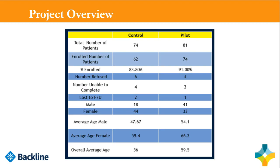So here's our study. We had a control group and about 84% of the potential patients were enrolled and 91% of potential patients enrolled during our pilot program. The control group had 44 females and 18 males, and the pilot had 41 males and 33 females. Average age for the patients was about 56 for the control group and 59 for the pilot group.